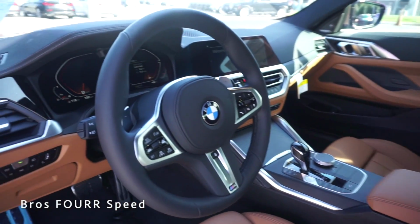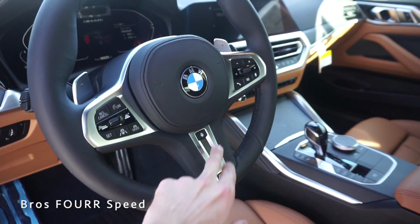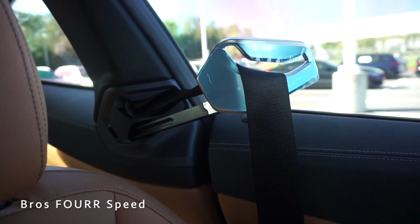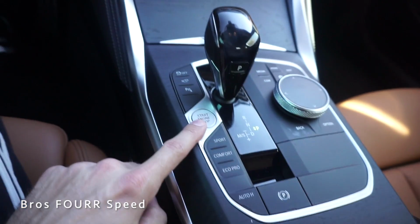And then spinning around to the steering wheel, black leather steering wheel with silver trim, M logo on the bottom, and a heated button. And then now inside the new 4 Series, if I go ahead and close the door, the seatbelt's going to automatically extend out for easy reach. And then to go ahead and fire it up, all I have to do is keep my foot on the brake, and we can start it up.